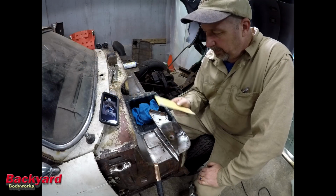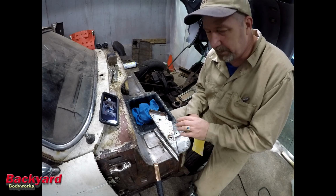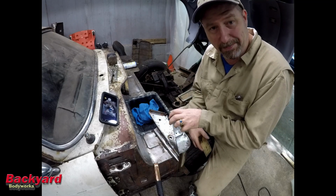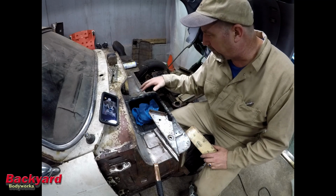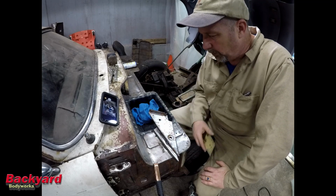Alright guys, now what we're going to do is scuff up these pieces. We're going to clean them up as far as getting the paint off, making sure that we're using 80 grit paper, and we'll give the epoxy primer something to bite to. We'll also be cleaning up the bulkhead and the welding spots, and tidying up our work so that we can go on to the next phase of this particular repair.